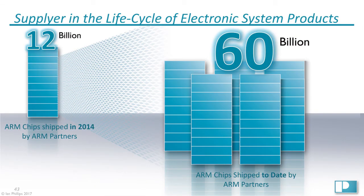How successful was it? How successful is it? Well, back in 2014, when it was last publishing figures, ARM shipped 12 billion CPUs. 12 billion. There's only 7 billion people on the planet, and ARM shipped more than two to everybody. ARM don't make anything. It's a virtual business. It's selling solutions, intellectual property.